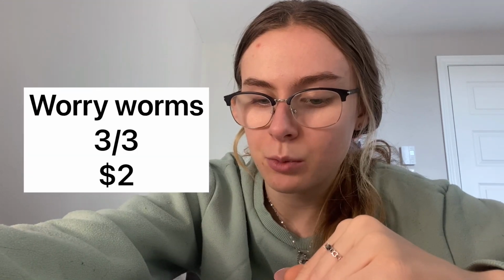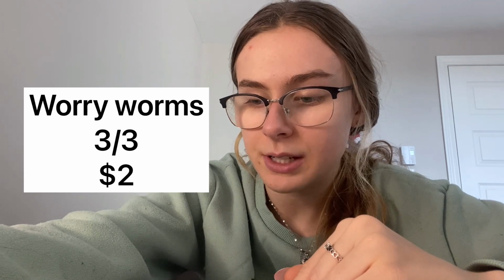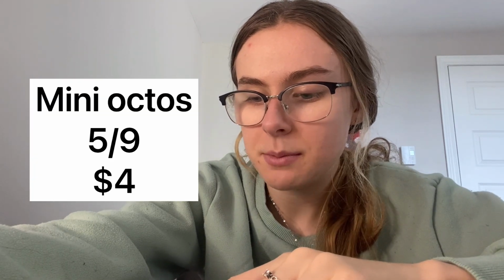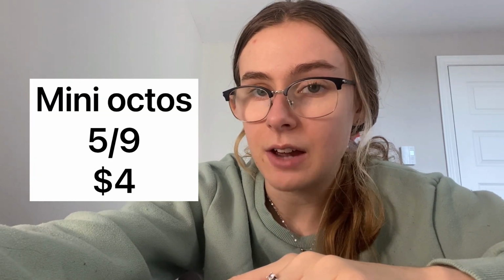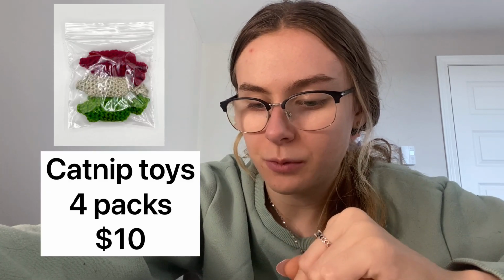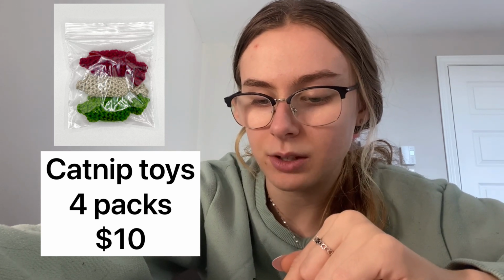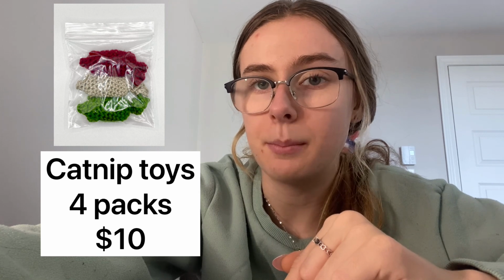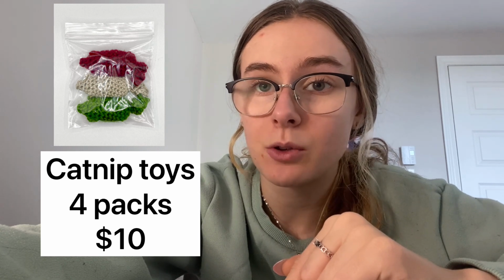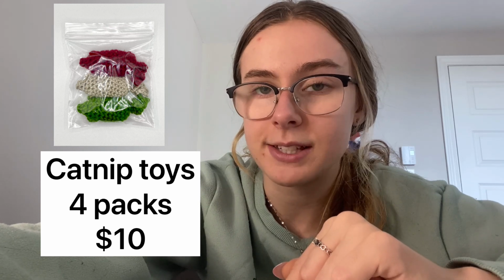I sold out of worry worms and I only had 3 and I sold them for $2 each. I had brought 9 mini octos and I sold 5 of them for $4 each. I sold 4 packs of catnip toys for $10 each. I don't even know how many I brought. I just brought a bunch of them because it was a pet expo, so I just kept refilling the basket that they were in whenever they would sell.